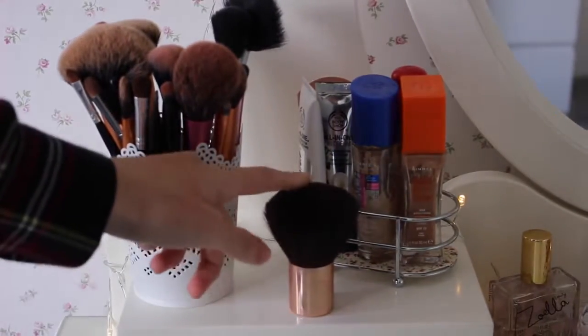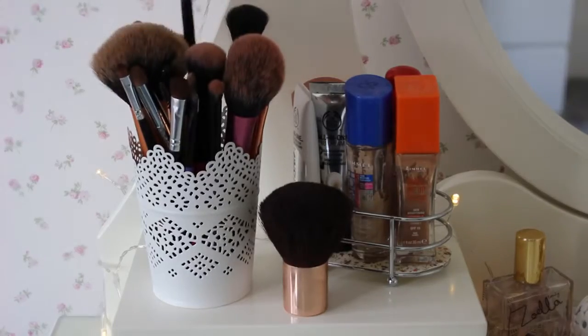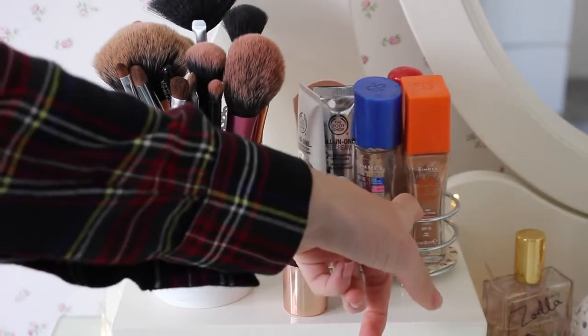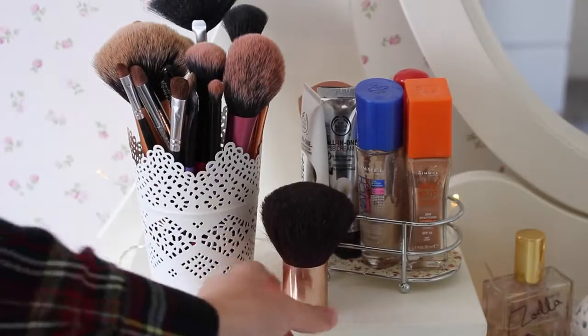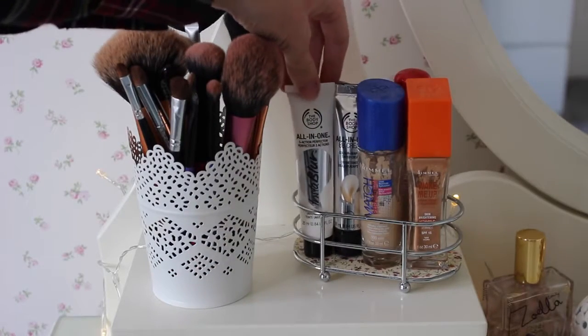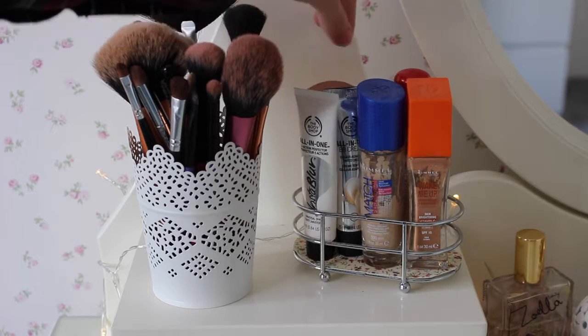I have this little Ted Baker powder brush, Scora pot full of brushes, a lot of Real Techniques ones. And then over here I just have some BB creams and foundations in this little like metal basket kind of thing. I don't know what you want to call it. All Match Perfection. This is shade 100 Ivory. Then I have my all-in-one BB creams and primers from the Body Shop.